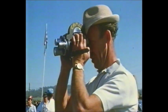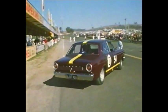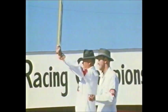GT stands for Grand Tourer, and the XR GT was just that. It was a powerful vehicle, unlike any other Australian-produced car, with big road presence. The GT was first put to the test at Bathurst in 1967. Raced in the Ford Works team under the leadership of Harry Firth.